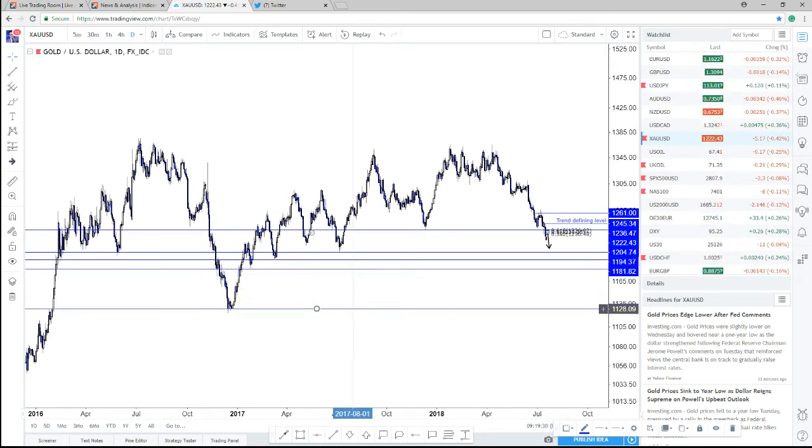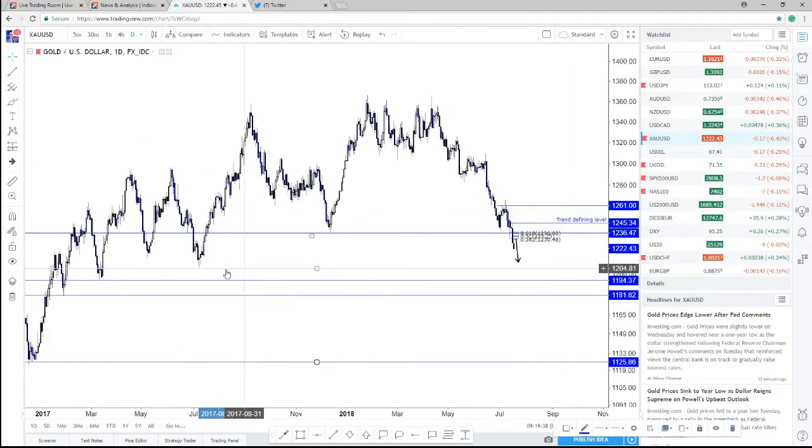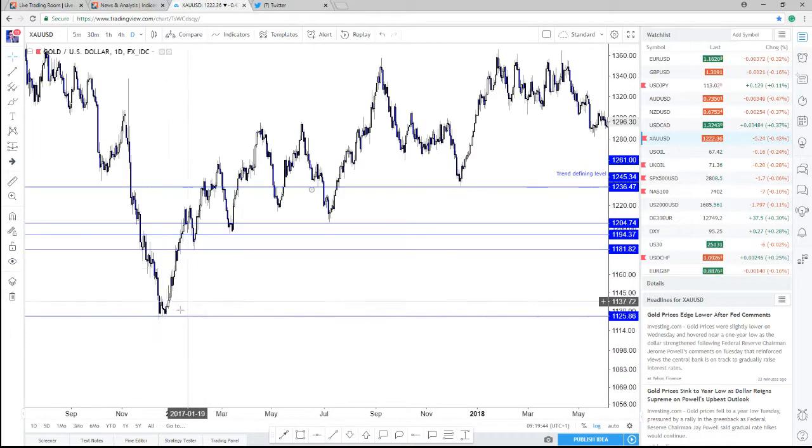But here are more levels: 1194, 1181, and 1125 are targets to work with. In essence, it's just these lows here: March 2017, and then you have January 2017, and then this is December 2016.